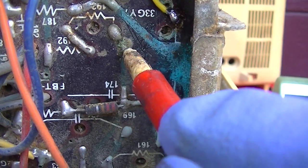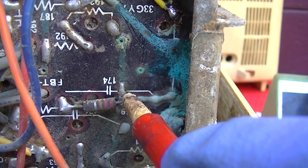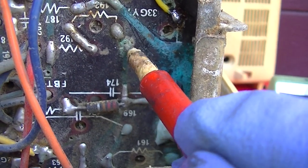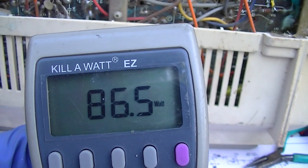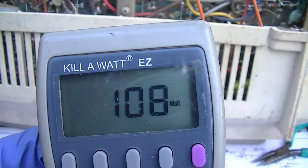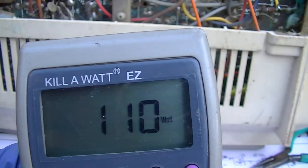Now it looks like it... Ooh, we got 140 there. We got 0 there, so we got another open here. Another open. More mouse piss erosion. Okay, here we go again. I got that one bypassed. Ooh, that looks a little bit hotter, doesn't it? Now we're up there. That might be a little bit too high. Let's see what happens here.